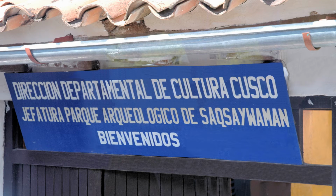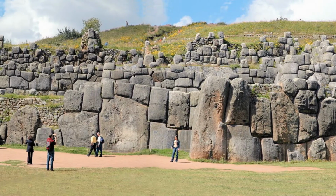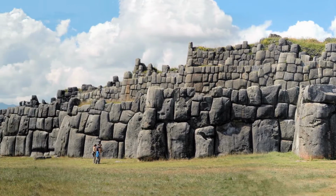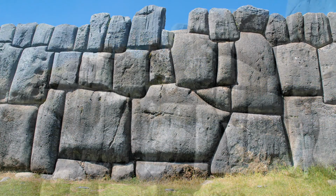In the morning, we head to a hill north of Cuzco called Sacsayhuamán, the citadel built by the Incas in the 15th century. The longest of the walls is 400 meters long. The precision of the stonework is amazing. The stones are so closely fitted that a piece of paper can't slide between them.